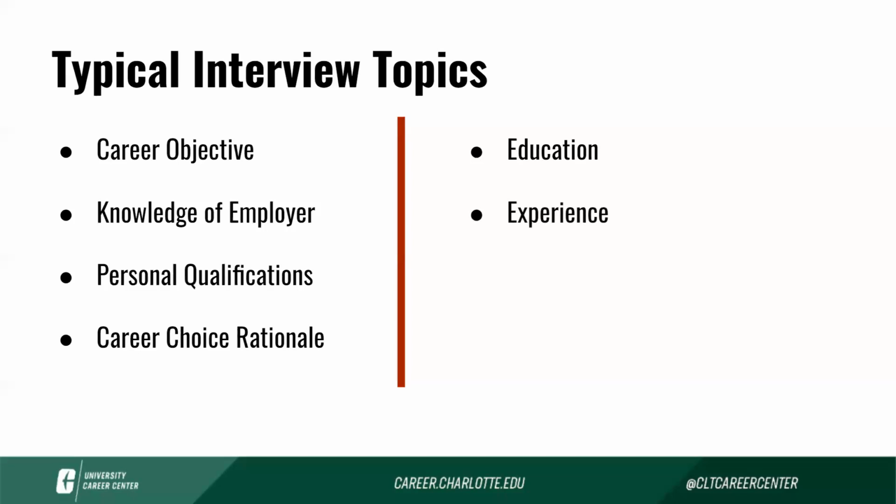Experience. What experiences do you have in previous places of employment that could help make you a better applicant, right? So how do your experiences align with what they're looking for? Geographic flexibility. So how flexible are you to work? Are you open to moving if it's in a different location? Are you open to remote work for those who may be applying for some sort of work from home situation?